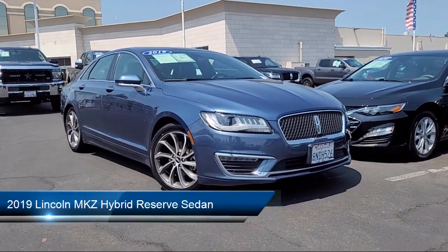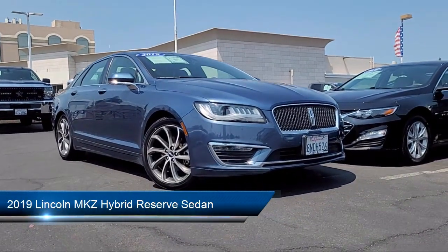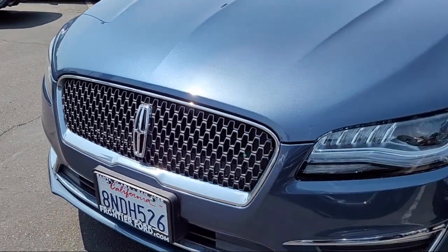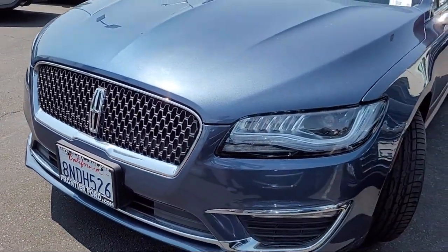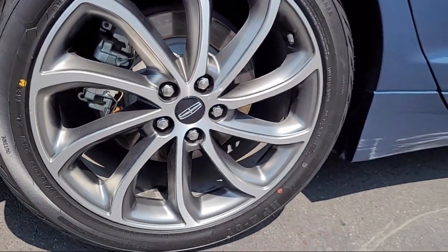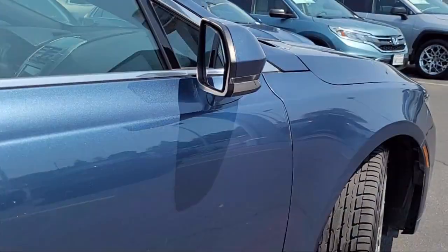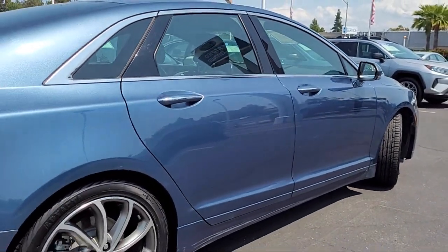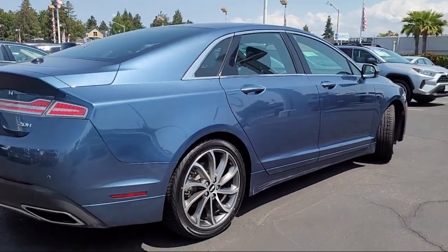Here's a look at one of our great vehicles for sale. It comes equipped with navigation, wood dashboard insert, rain-sensitive windshield wipers, keyless entry, rear view camera, heated front seats, wood door panel insert, garage door transmitter, heated rear seats, parking sensors, and has less than 45,000 miles on the odometer.